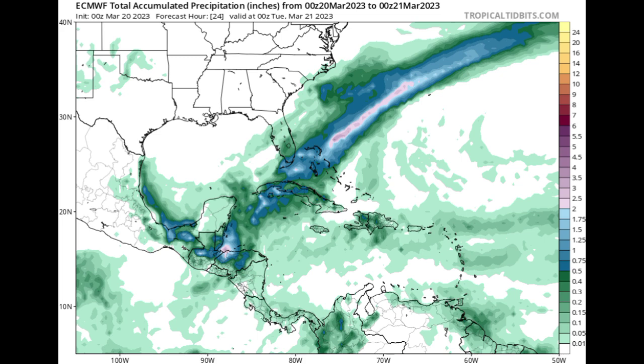So guys, please be aware of that. If it is raining heavily, do not take any unnecessary risks. Do not attempt to cross flooded roadways. Just take the necessary precautions and stay safe should your area experience any flooding.